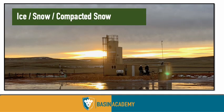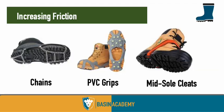We also have ice, snow, and compacted snow. This can be very dangerous, obviously. It gets rid of a lot of the friction you need to step on the ground and stay upright. These are some ways we can increase friction, though, with chains, PVC grips, or midsole cleats. Just make sure you have the appropriate friction device for the boots you wear or whatever your company requires.